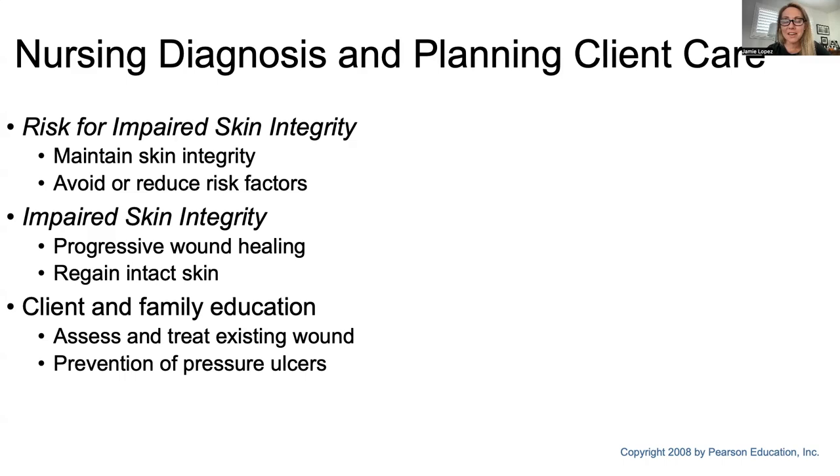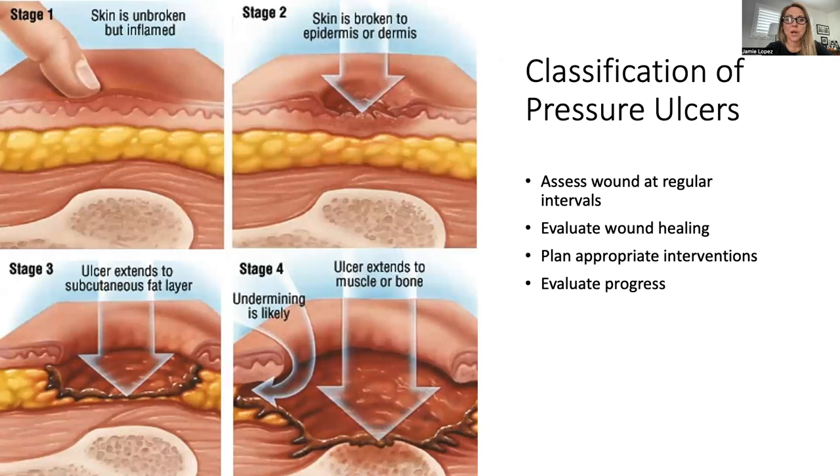So, classifications of pressure ulcers. Now we are going to go over this in depth, and there will of course be quiz questions on this, but when you first become a nurse, you'll have to go through a lot of skin care and pressure ulcer classes. And oftentimes in the hospital setting, there will be a specialized wound care nurse who does the actual official staging. But we're going to talk about the different stages. So we have stage one.